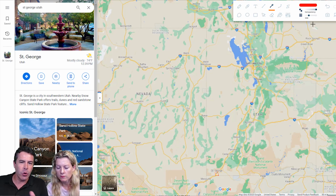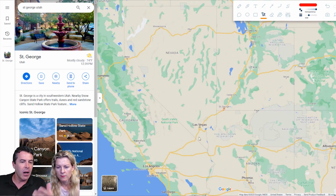And we kind of call it that little Goldilocks zone because there's a lot of nothing east of St. George. So if you're looking to find a location, it's nice that it's relatively close by a lot of stuff.